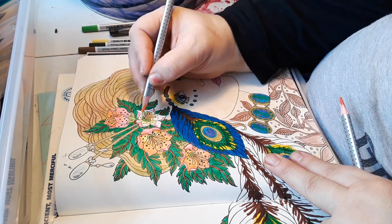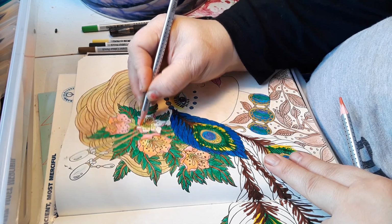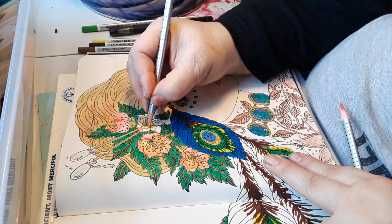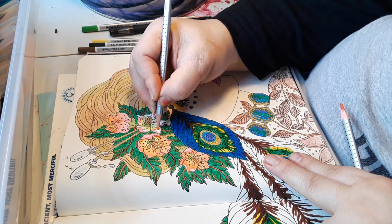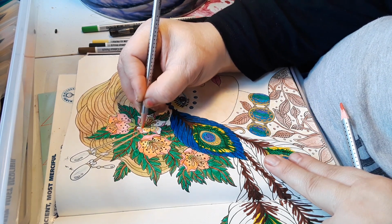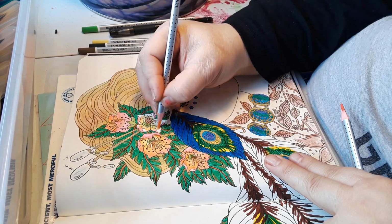But these two I started with yellow in the middle because I wanted them to be a little bit brighter. So I'm blending in this orange into the pale yellow that I have in there already. So I want to blend a little orange, and then I'm going to put a little bit more deeper orange in the spots that are still white.